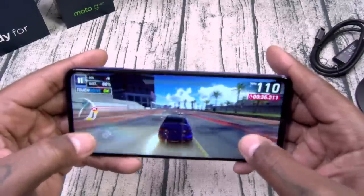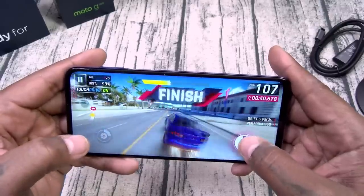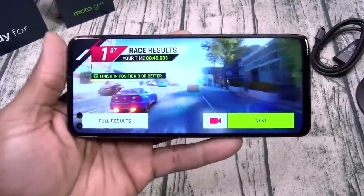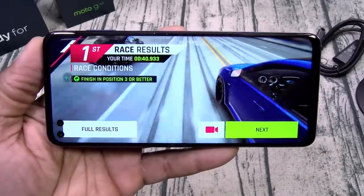Let's go. We sit on first. Let's get flashy. Hold up. Did we do it? All right. We're still in first place. Okay. Hold on. All right. So gaming on your Moto G100, no issues at all.